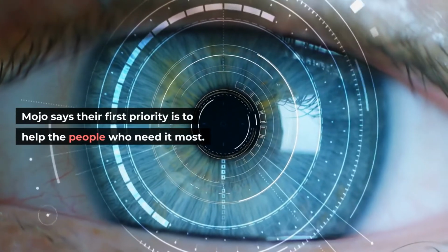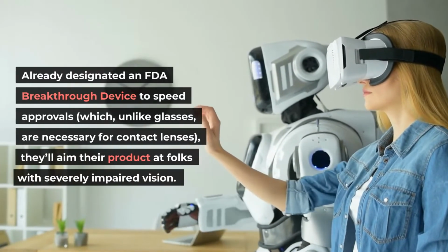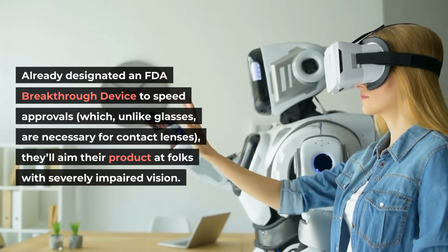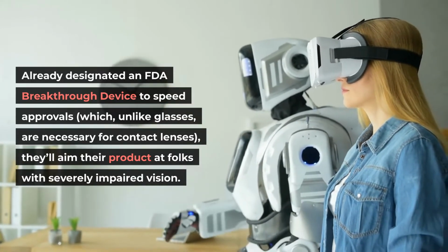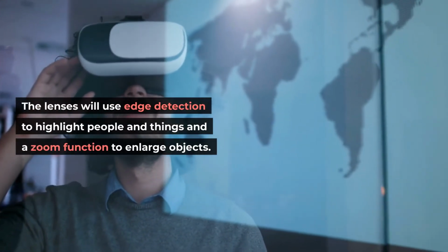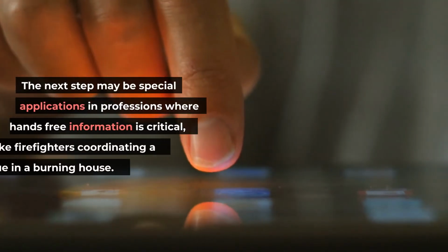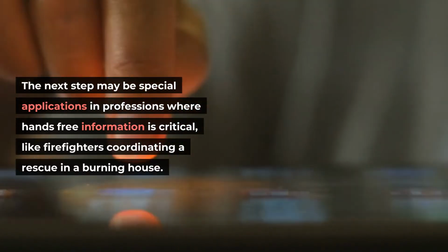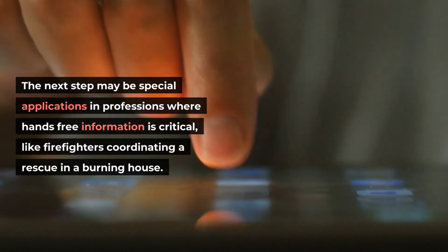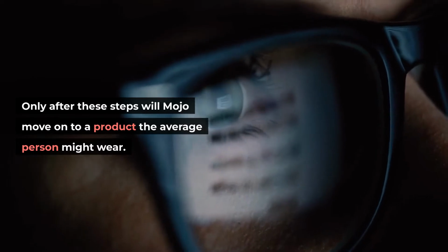Mojo says their first priority is to help the people who need it most. Already designated an FDA breakthrough device to speed approvals, which, unlike for glasses, are necessary for contact lenses, they'll aim their product at folks with severely impaired vision. The lenses will use edge detection to highlight people and things and a zoom function to enlarge objects. The next step may be special applications in professions where hands-free information is critical, like firefighters coordinating a rescue in a burning house. Only after these steps will Mojo move on to a product the average person might wear.